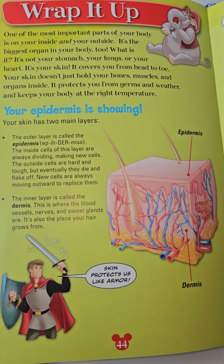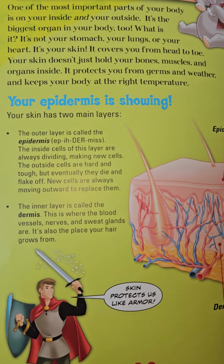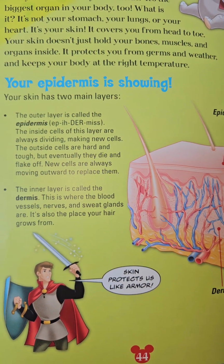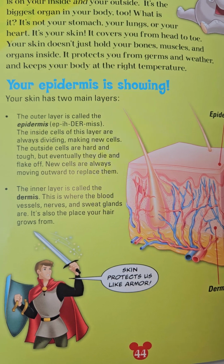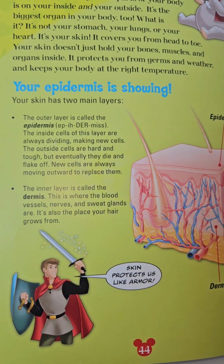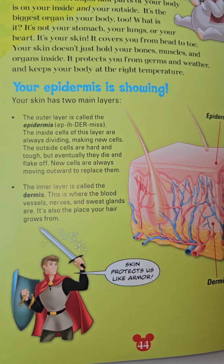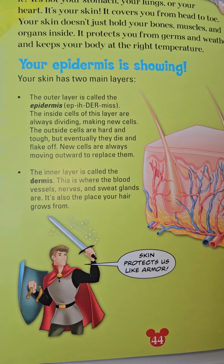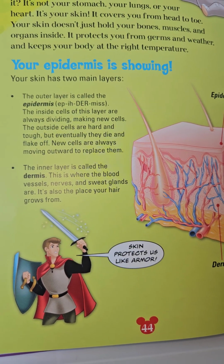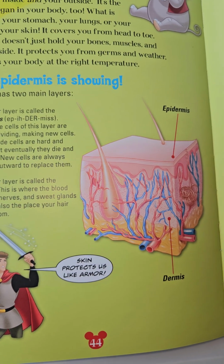Your epidermis is showing. Your skin has 2 main layers. The outer layer is called the epidermis. The inside cells of this layer are always dividing, making new cells. The outside cells are hard and tough, but eventually they die and flake off. New cells are always moving outward to replace them. The inner layer is called the dermis. This is where the blood vessels, nerves, and sweat glands are. It's also the place your hair grows first.